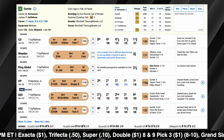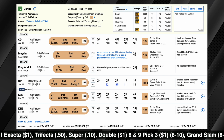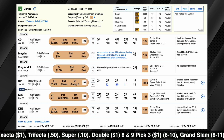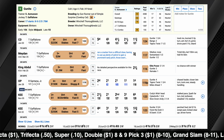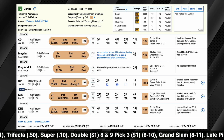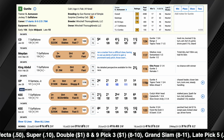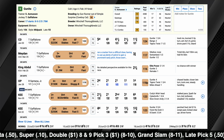His last race was arguably the best race of his career, so I couldn't blame anybody for picking Gunite. He's probably going to be double the price of Elite Power. Yeah, and he's a horse who has run multiple fast speed figures in his career. He's got a few 123s, 124s, which are higher than anything Elite Power has ever run.